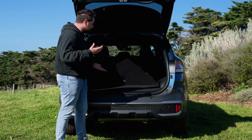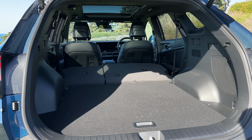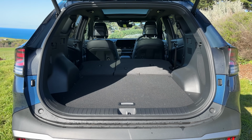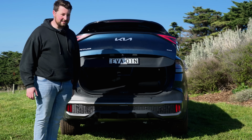Putting down the back seats is really easy too. You pull a lever, they just fold so quickly, easily, and then you get a flat loading floor, and it is super spacious. You don't have huge wheel arches intruding. So for those who are looking for a practical SUV, you are going to find it in the Kia Sportage. But let's check out the interior.